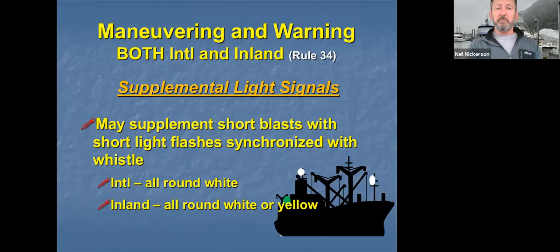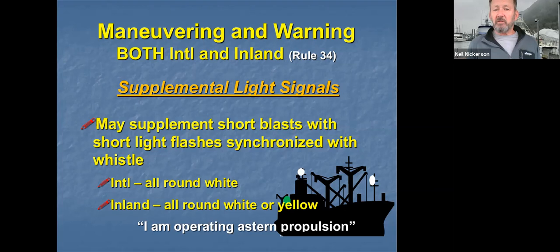Okay. Both international and inland. A vessel may supplement their short blast by flashes of an all-around light. In international, it can be an all-around white light, or inland, it can be an all-around white or yellow light. This light would be shown out of one of the yard arms on either side, and it would be synchronized with the short blast on the whistle so that at night, you might see three short flashes, which would be synchronized with three short blasts, meaning I am operating astern propulsion.